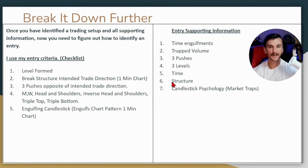I've got multiple classes in my 3 push class about market traps and things like that. Some behaviors that the candlesticks will do to trap people, to induce people to do something into a level, getting them to go long or short into an extreme, and then reversing.